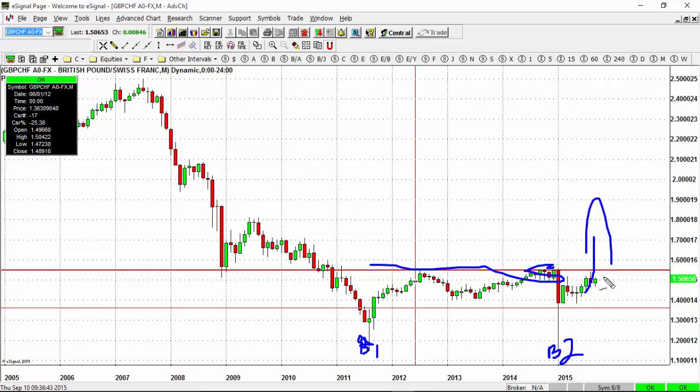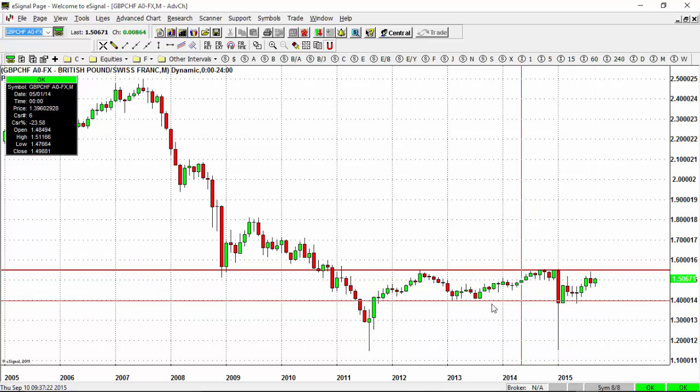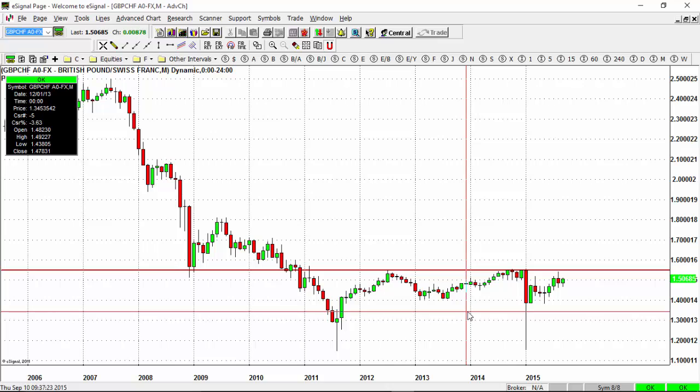And the beautiful thing about the British pound is once it starts trending, it's definitely the currency that trends extremely well. So once it makes up its mind as to where it's going, it normally does fairly well. So we're looking for this British pound, Swiss franc, to see if this scenario plays out. Another scenario that could play out is that the market could come up, trade up to resistance, and head back to the downside. So you just have to keep that scenario in mind also.